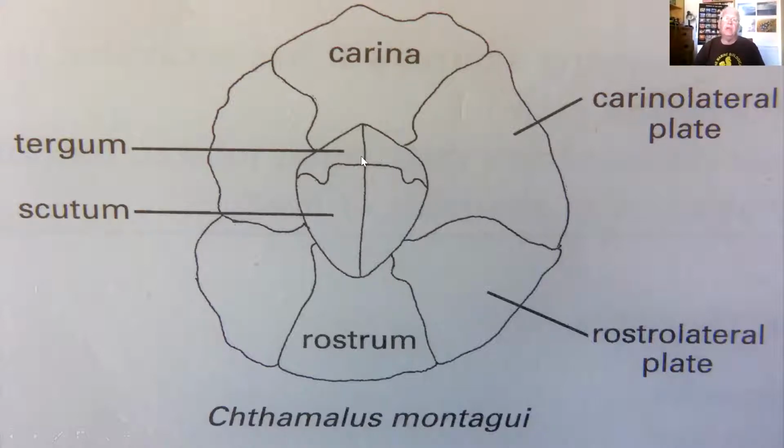So basically you have 4 plates: the tergum at the top, and these 2 plates are the scutum. When the barnacle is feeding, expelling waste, releasing eggs, or reproducing with its extremely large penis at some point, it all comes through this opening when these 4 plates open up.